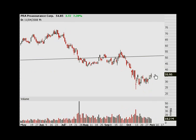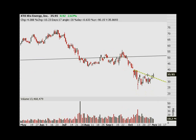A couple others. Let's look at XTO. I've been stalking this bad boy for a while, and right now I'm watching for a pullback. So I own a little bit of the UYM, but if I see a pullback here in XTO down in the ballpark of about 33, 32, I own that as well.